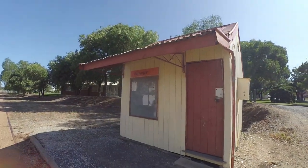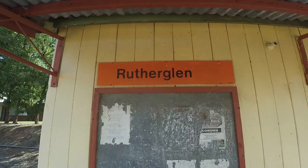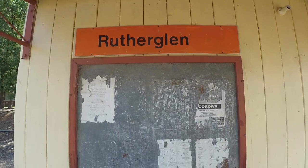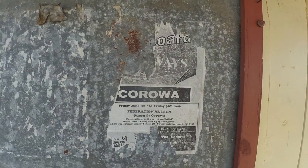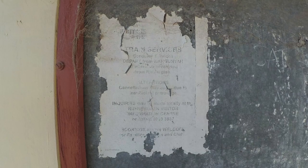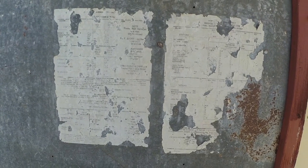Now, I have no clue what this little thing was. It sort of looks like a little shunter shed or something. Not really too sure. We have a wonderful old V-line Rutherglen sign here and some little remnants on the notice board. This is really cool. This is the remains of the tourist railway that operated a few years after the closure of the line, but that's all folded now.